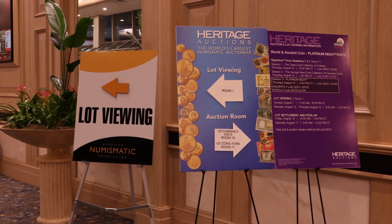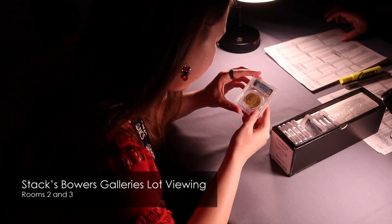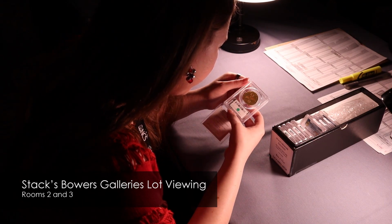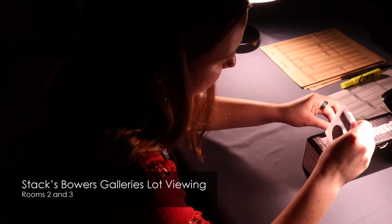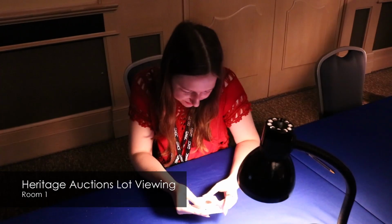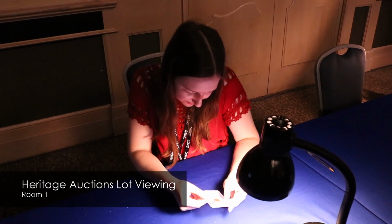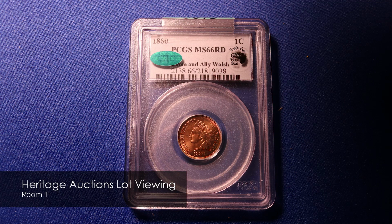Lot viewing is in a separate area and is a much calmer atmosphere than the rest of the show. Both Stack's Bowers and Heritage hold auctions throughout the show, featuring countless rarities. Going to lot viewing, even if you can't afford to bid, gives you a chance to handle some incredibly rare pieces. Both major auction companies are offering well-known and incredibly high-grade sets of Flying Eagle and Indian Head cents. The collectors undoubtedly drawn to the ANA to bid on them also found some exciting faces on the Bourse floor.